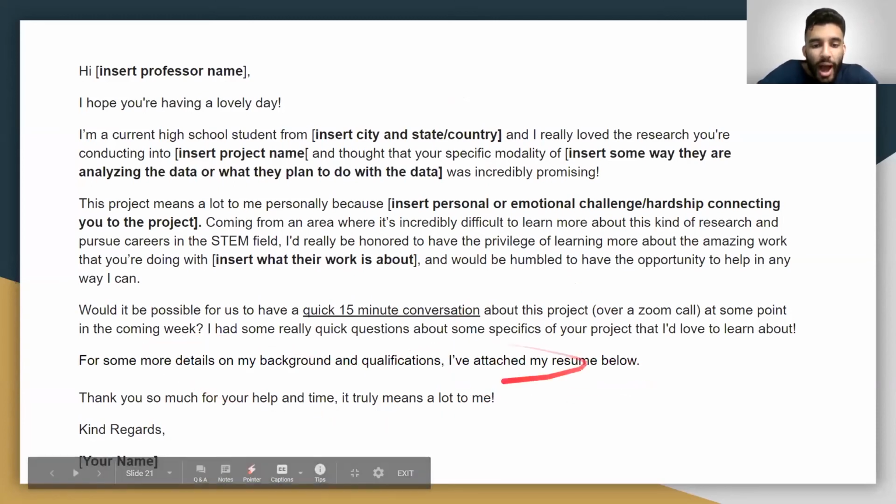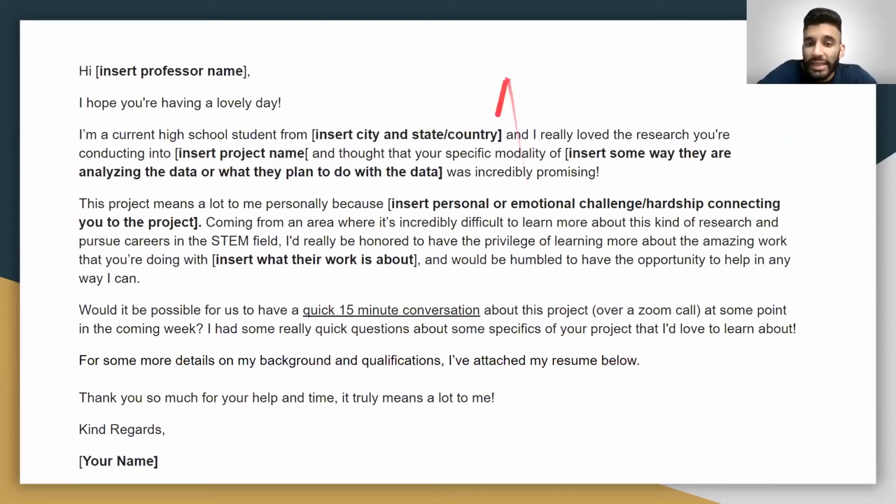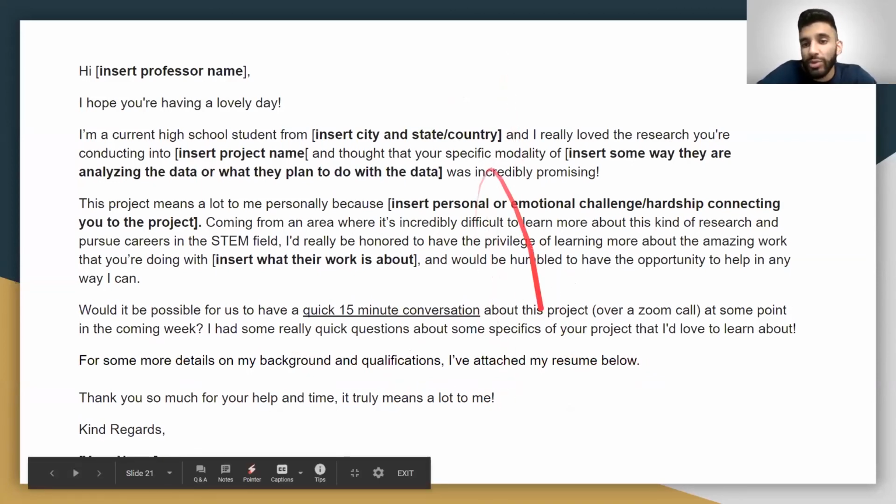And at the end, you might just want to attach your resume. A lot of people make the mistake of listing out their accomplishments in an email, but look, you want to keep it short and concise. This is, I would say, almost a little too long, but it's just a quick couple sentences and it's easy to read through.